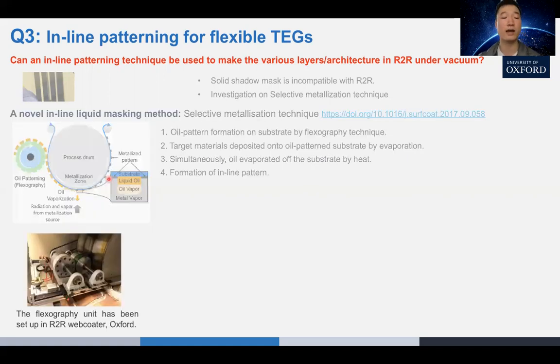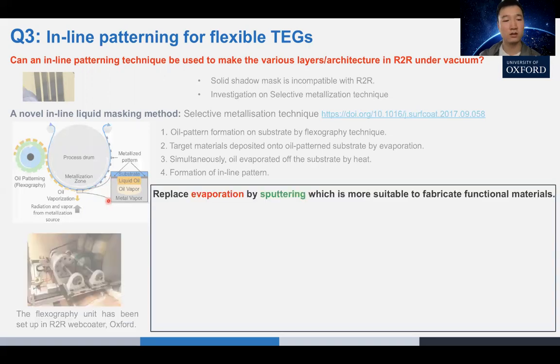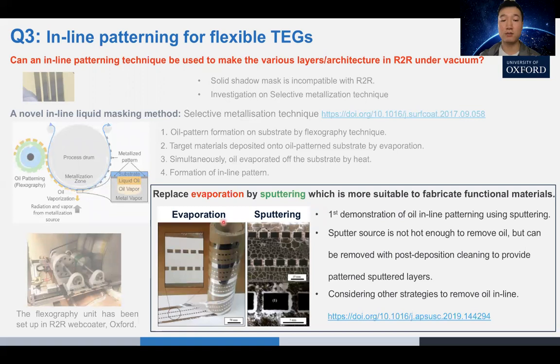At Oxford, we have set up the flexography in our system. In this study, they use evaporation to remove the oil. But in my case, I'm going to try sputtering because sputtering is more suitable for making functional materials, especially multi-element materials. Sputtering is more easily controllable. Here are comparisons between evaporation and sputtering. The pattern made by evaporation is quite clear, as you can see here, but the sputtered one is not. I think the sputtering source is not strong or hot enough to remove the oil. So we have to take a second cleaning process to remove the residual oil.